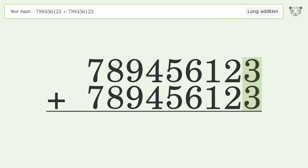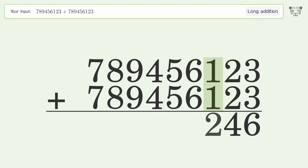3 plus 3 equals 6. 2 plus 2 equals 4. 1 plus 1 equals 2. 6 plus 6 equals 12. Carry 1 to the 10,000s place.